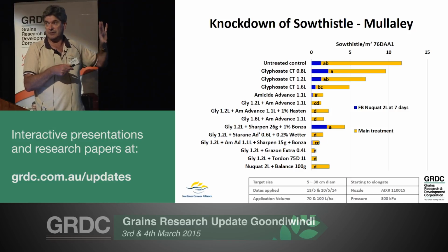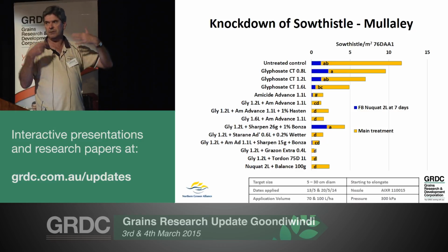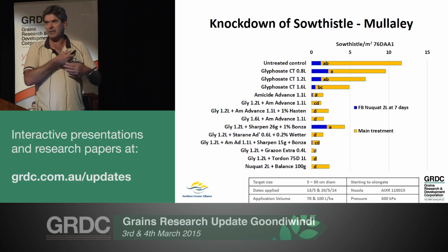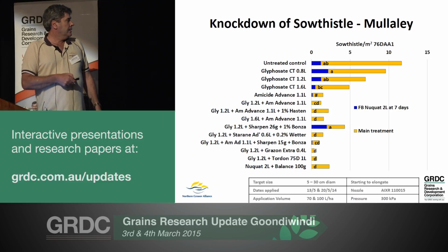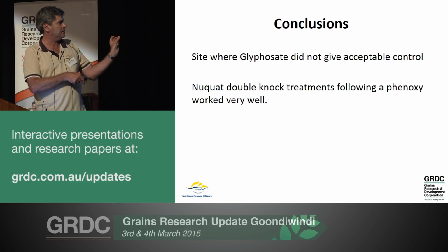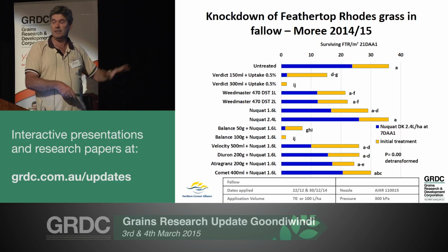Just about all those treatments have given us excellent control. None of them were giving total control with the single knock, but when we've double knocked it, you've got to be happy with these ones here, zeros, essentially. The odd one out was where we mixed the Sharpen, so the BASF people won't want me to say this, but it certainly sped up the burn down of the things, but leaving it out to 76 days, it regrew. And if I look down the bottom, we've got a Nuquat Balance treatment. So that's a tank mix of those 2 products, which was then followed up by a second Nuquat, and you can see that's also given us no survivors and residual control.